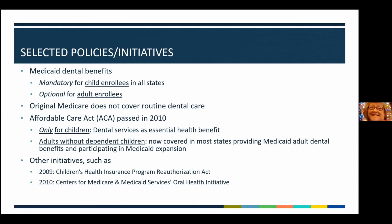So let's look at selected national policies and initiatives. For example, Medicaid is a joint federal and state public health insurance program for low-income populations. As we know, comprehensive dental coverage is mandatory for child enrollees in all states. However, dental benefit for adult enrollees is optional, determined by individual states. Most state Medicaid programs only provided limited or no dental coverage to adult enrollees.